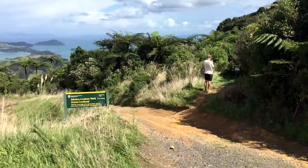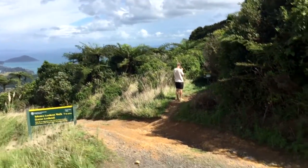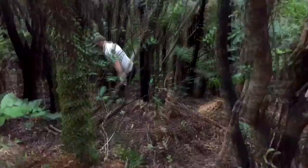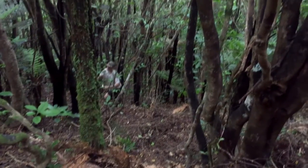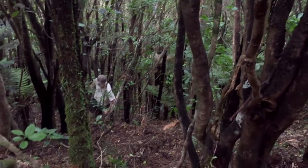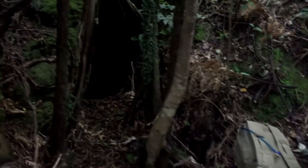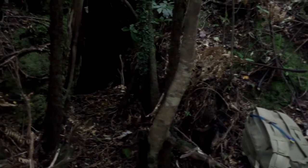So, sun's out, guns out. Let's do this. So Isaac's just been down the hill. It's pretty steep. There's a couple of small ones down there. They don't go in very far. This one here is probably the most interesting. What we'll do, head on in here.